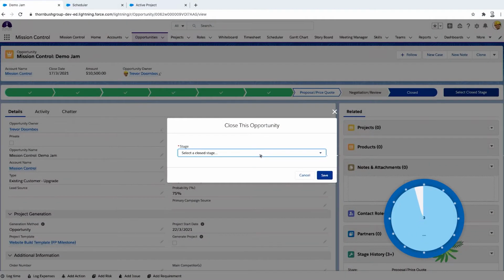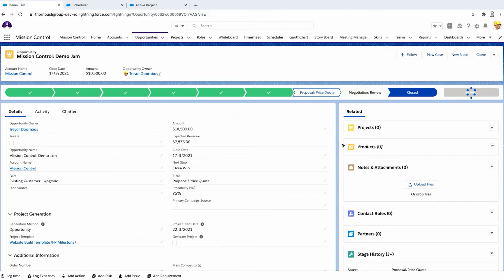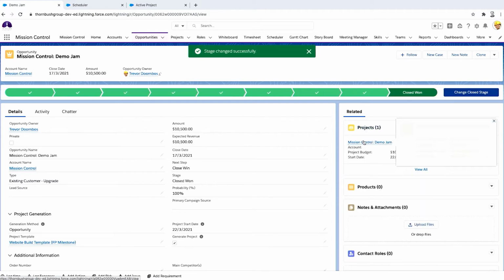We're going to launch a Mission Control project directly from a Salesforce opportunity using a fixed fee milestone project template, and we'll auto-magically create that project. And what's the first thing we need to do when we launch our project? You know it, we've got to project manage.